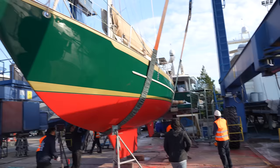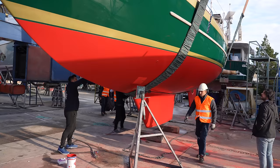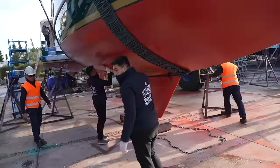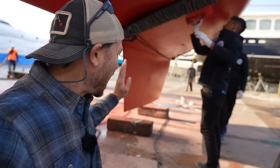You can see they polished the top sides. They did a great job with the bottom paint. Those repairs that they did on the delaminated areas turned out perfect. You can't see anything on the keel. It looks like there was never anything. They did such an amazing job.